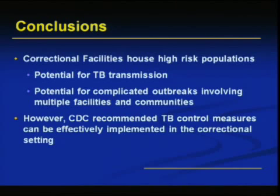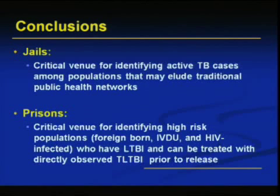But by and large, this isn't the big issue for corrections because fortunately we do overall, I think, an excellent job in controlling TB and not having outbreaks, but we're still a very, very critical venue in jails for identifying those individuals who are just lost in the public health infrastructure. They're homeless, they have AIDS, and they're using drugs, in their addiction, and they're not going to substance abuse treatment, and they're showing up in our jails where we can identify these individuals and get them on TB treatment.